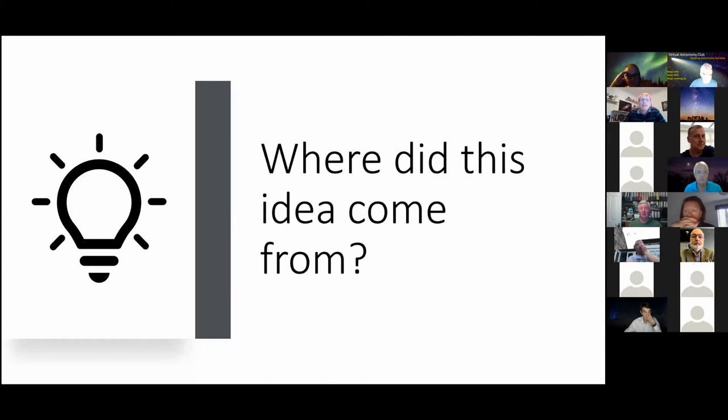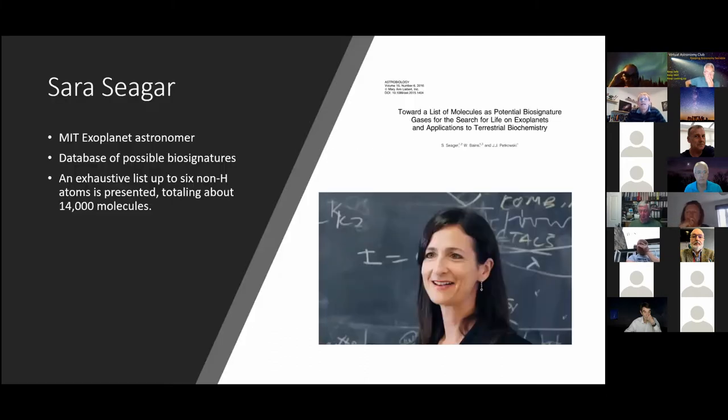Now, I happened to be in a seminar-type thing with Sarah Seager, who's an MIT exoplanet hunter, and she had some really interesting ideas. It was about a 50-minute talk on how to find exoplanets, and she was looking at a different way of doing that. Finding exoplanets is almost old hat now. Everybody can find exoplanets. So she was more interested in the atmospheres of exoplanets and looking for life.